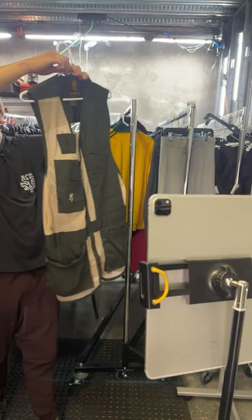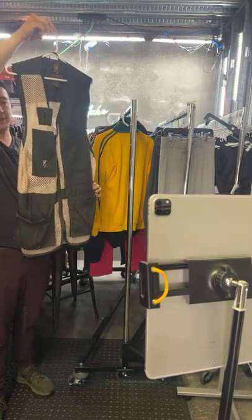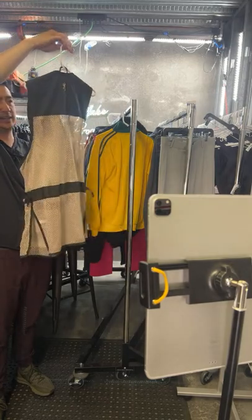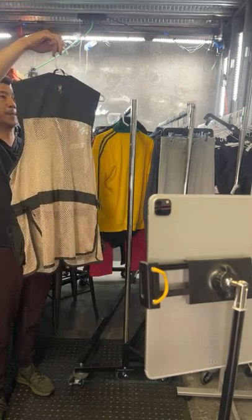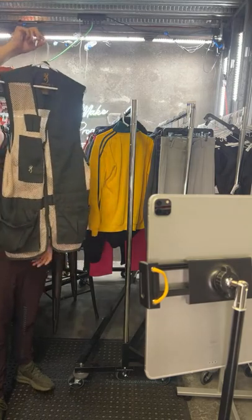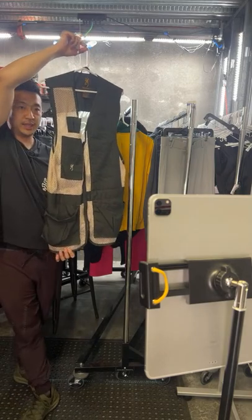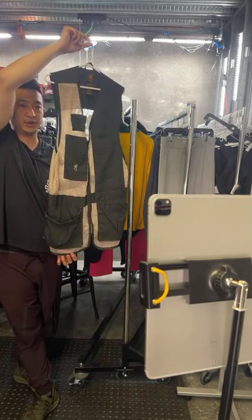Showgirl says Browning is expensive. I'm assuming it is because they make gun safes. Personally, I don't see it a lot out here, and there's not a lot of guns in California. Made in Taiwan. That's wild. Great hunting vest. Nice. Hunting fishing vest. Thank you, Showgirl.